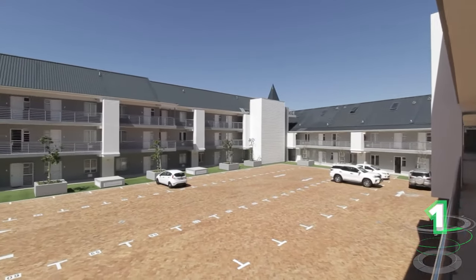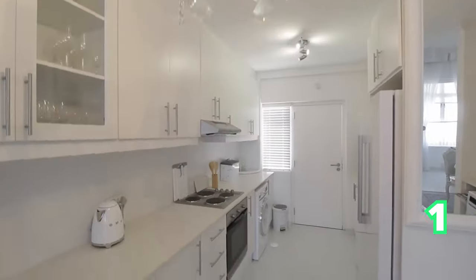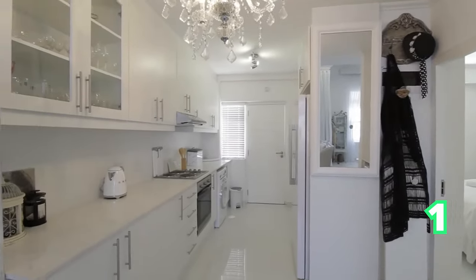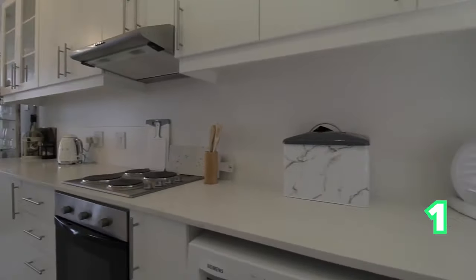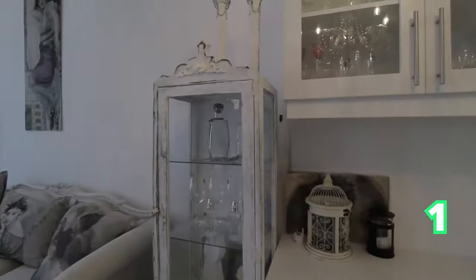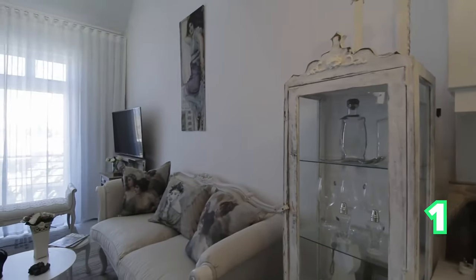We start off in the absolutely gorgeous Durbanville Central two-bedroom. A loft apartment with 24-hour security. It is luxury at its best. Of course, it's got the open plan living area and two parking bays just for you.